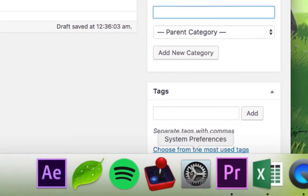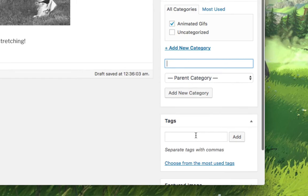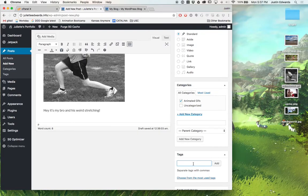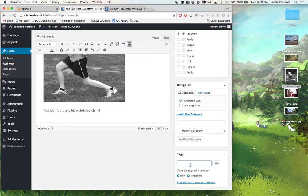So go down to tags. You may feel like tags are redundant to categories, but they're actually more for search engines. Think of YouTube tags: how would I get people to find my video? Be like silly, stretching. These are more like search engine terms. How do you want people to search on Google and end up at your blog post? That's a way to optimize your search engine results.